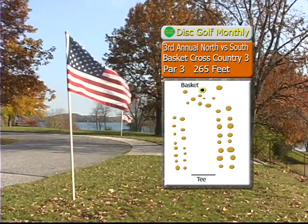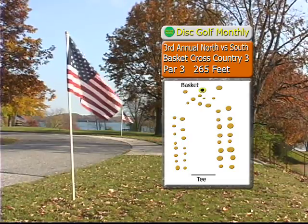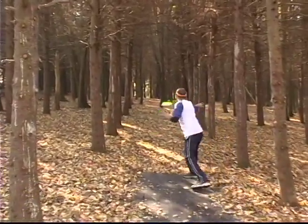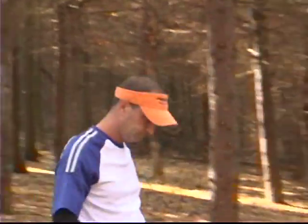All right, Matt, we're moving on to Basket Cross Country 3, which is a par 3, 265 feet. Yeah, this is another little tight hole. Look at this. 13th card, we get John there, straight through the stump, and that's a gauntlet of trees, and he catches an early one down the right side.